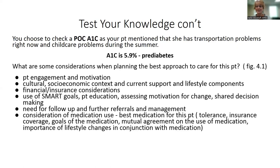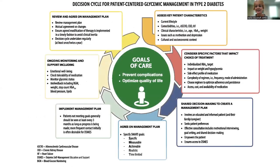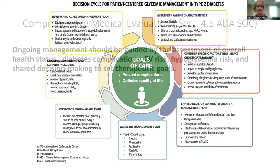What would be your treatment choice? And again, this was where I was trying to point out that there's a lot more to think about when you're making decisions about treatment with these patients than just this is the medication. I think you have to take into consideration all of these factors when making the best management choice.